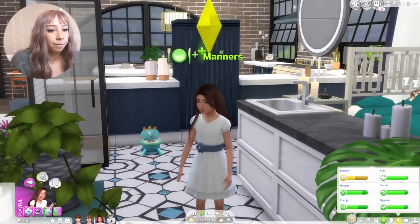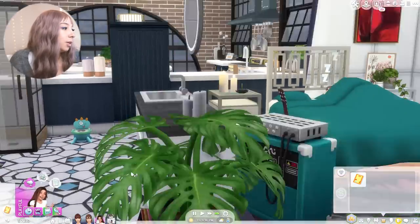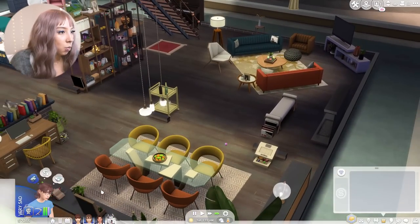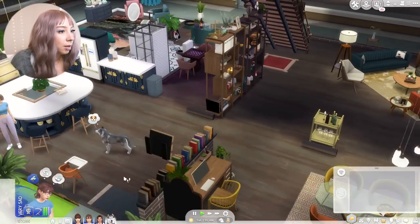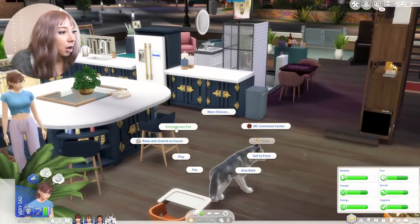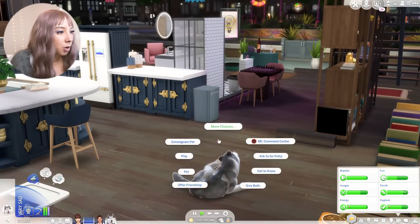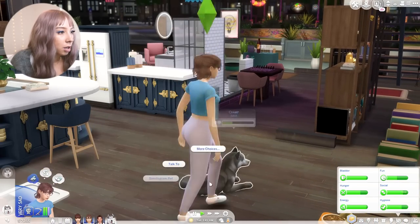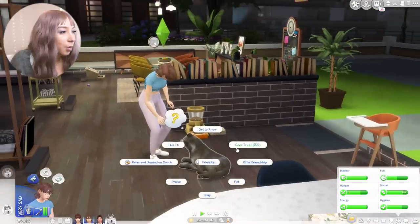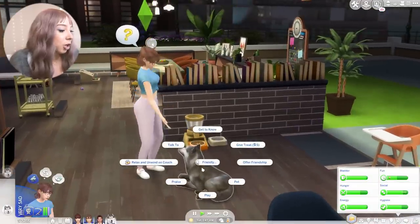Alright, dear. Let's have you do your homework. Why not? Give you something to do. Since she's up for some reason and it's 1:30, why don't we play with the puppers? And maybe we can offer friendship. Should we take him on a walk? Can we take him on a walk? Here we go. Go on walk. Go for jog.